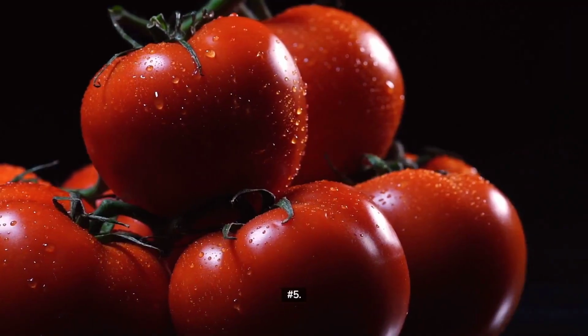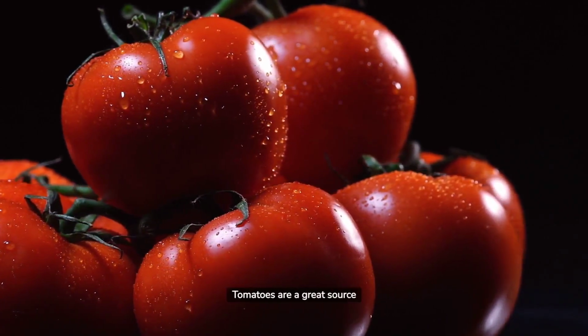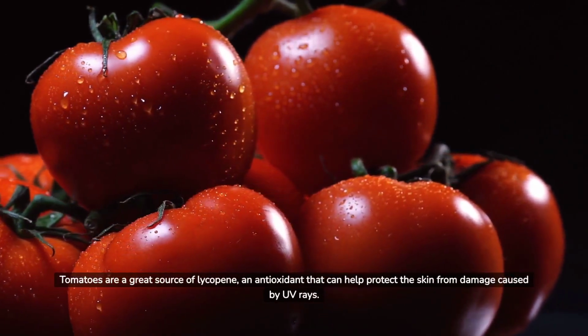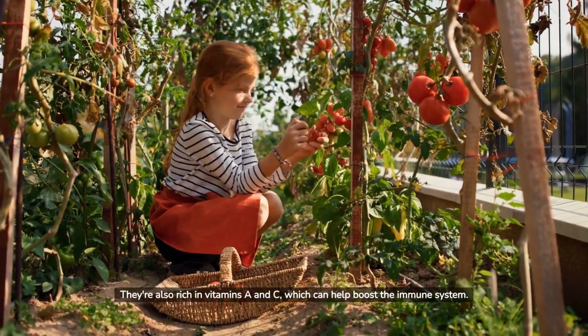Number 5. Tomatoes. Tomatoes are a great source of lycopene, an antioxidant that can help protect the skin from damage caused by UV rays. They're also rich in vitamins A and C, which can help boost the immune system.